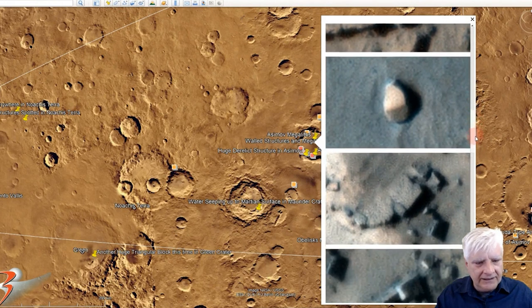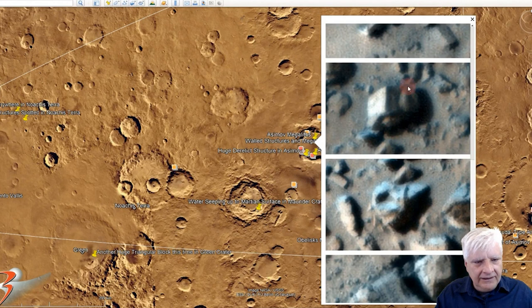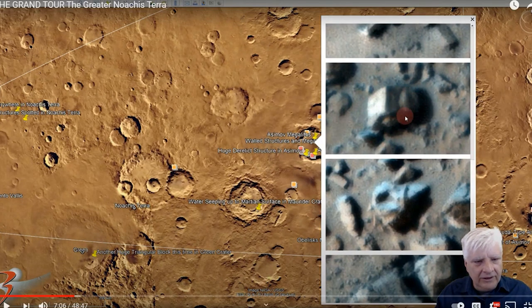And my friend Saturn Arc here, we discovered these. And then a strange cube, you could see it comes to a point, like a roof, so in case it rained, it would have somewhere to drain. And a lot of these just have the center thing sticking out in the middle. This is an interesting one right here.